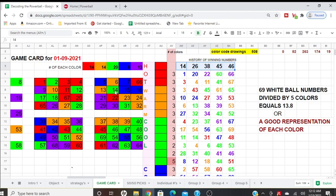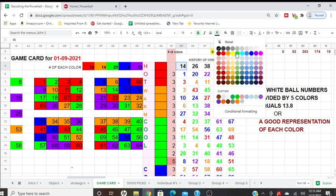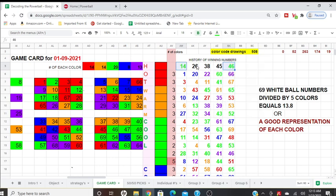Okay, so the 14 was green. The 26 was purple. The 38 was orange. The 45 was red. And the 46 was green. So I'm going to color these in. Again, the 14 and the 46 were green. The 26 was purple. The 38 was orange. And the 45 was red.